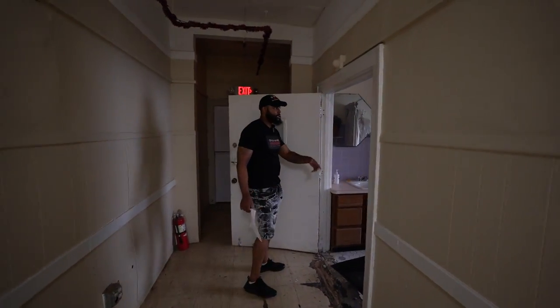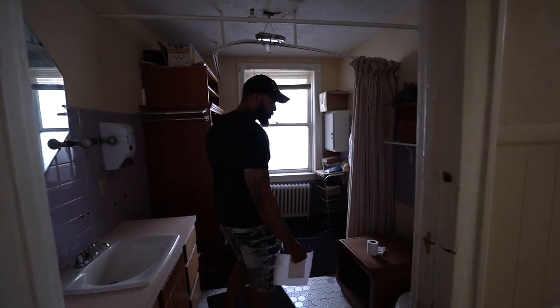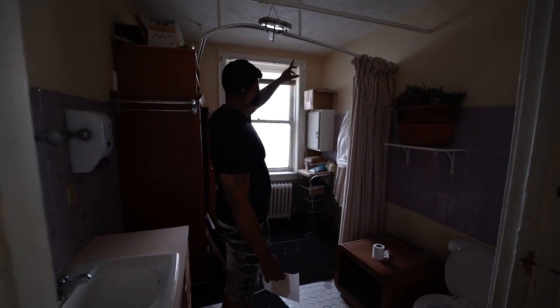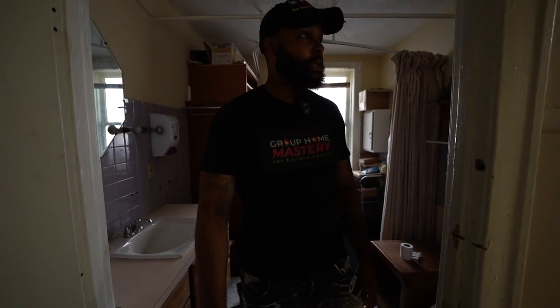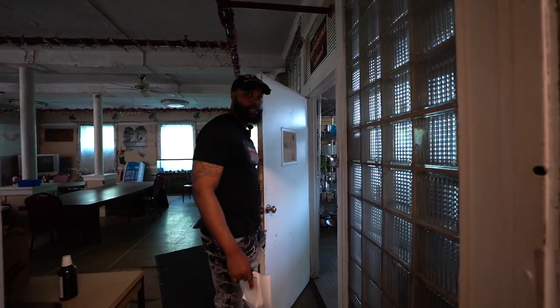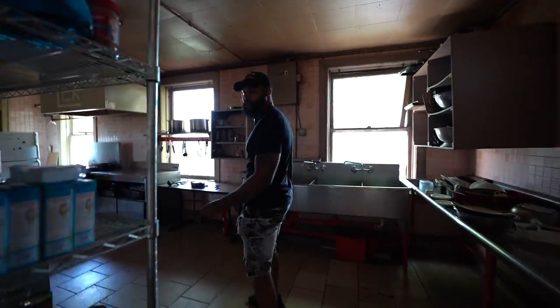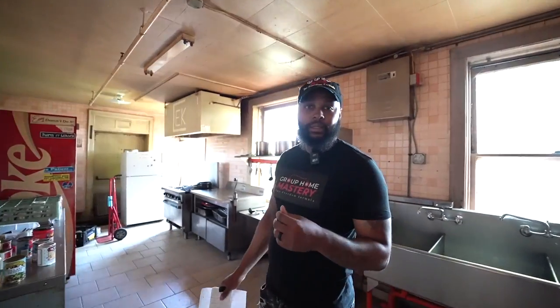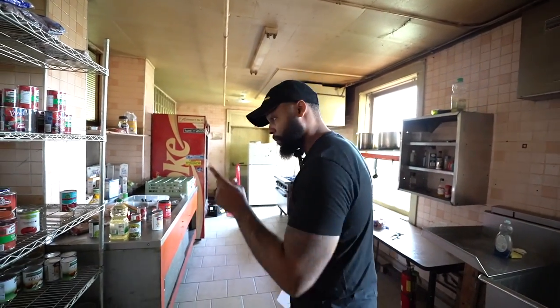A lot of this stuff needs to be gutted. But the potential is great. You just got to get the work done to it. And as you see, this used to be a bathroom. So we're going to get the work done. Everything is all good. All right, so right here, you got the kitchen, right? I'm going to show y'all why it's important to do construction in these buildings right, just like Madison the first time. Let me show y'all the joists.